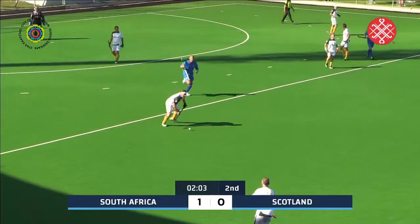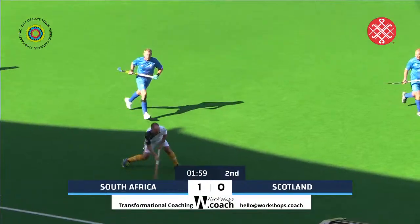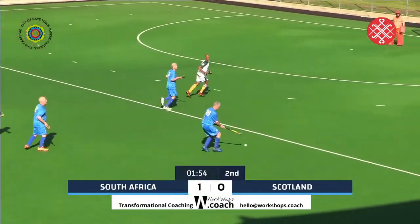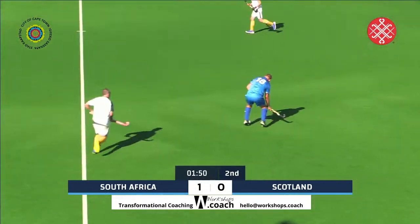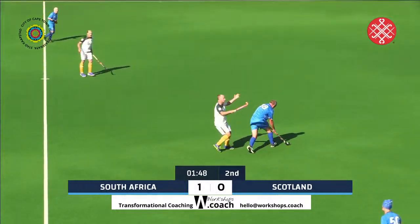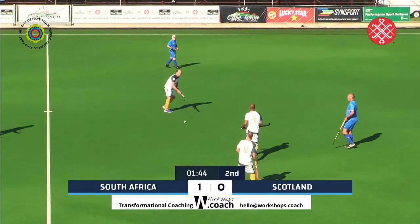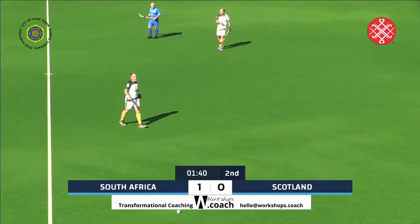Janari to the right-hand side, Murray. Bell, his options, rolls the ball forward. McLaughlin gets the little touch, but not enough of a touch as Justice cleans up for Scotland. McFarlane tries to play on, and the umpire on the far side was aware of the ball hitting his foot.